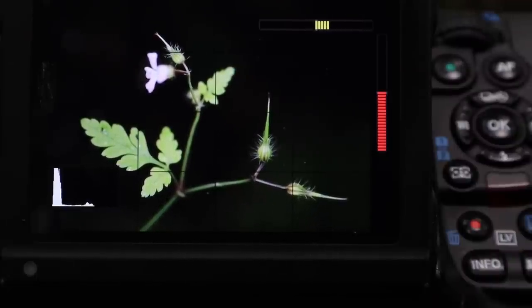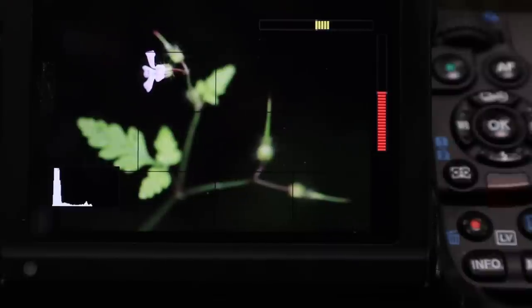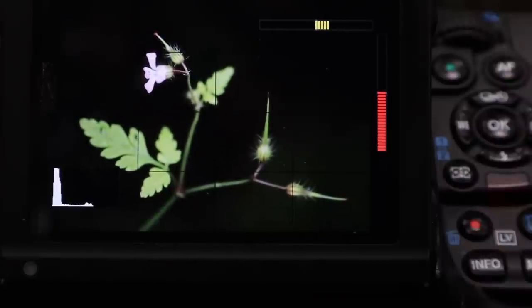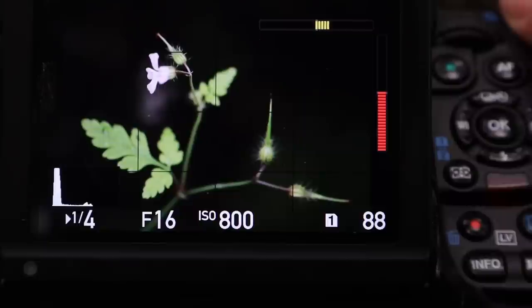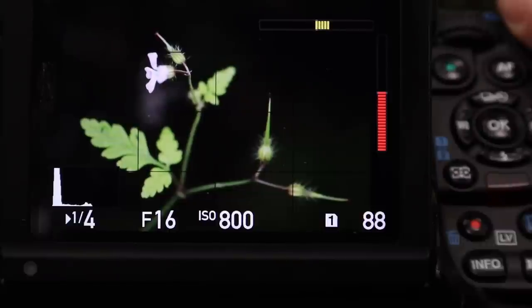In terms of focusing, what I'm doing is I'm focusing on the flower because I think that's really important, and then focusing back ever so slightly just to try and bring the seed pods in, and then I'm hoping that I can get everything in that one frame. Now if you can see, I'm on f16, so I'm really stopped down a long way. I'm on 800 ISO to try and make sure I get the shutter speeds as high as I can, but even then you can see it's a quarter of a second, so it's very slow indeed.